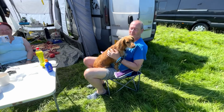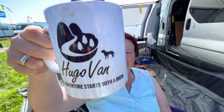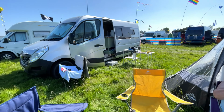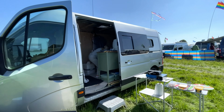Van Life, Shrewsbury, with Eddie and Steve and Mandy. Hey? It's a camping cup. It's a camping cup, of course it is. And here's Foxy the van on his first trip away.